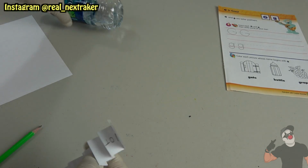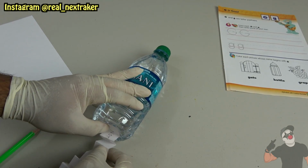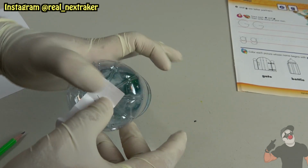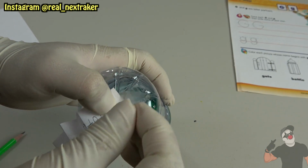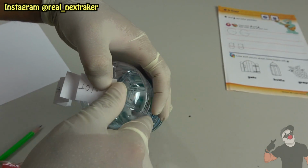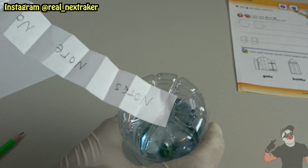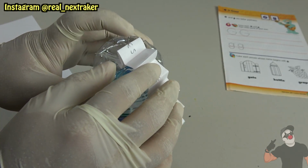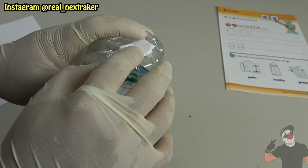Now, one end we're going to tape to the bottom of the bottle. Of course, always use clear tape. It's the best tape when it comes to creating cheat notes and getting away with stuff. As you can see, I've attached one end to the bottom. And now, if you put it back to normal, you have your notes right there.